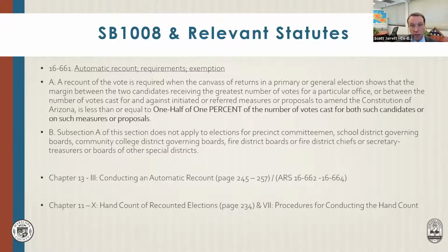So for example, if we have 3 million ballots statewide in the governor's contest, a 0.5% would be about 15,000 ballots. So if there's a difference between the winner and the loser of about 15,000 ballots, then that will trigger what is called an automatic recount. And that is not something that the candidates need to request. That's not something that just a member of the public can request.